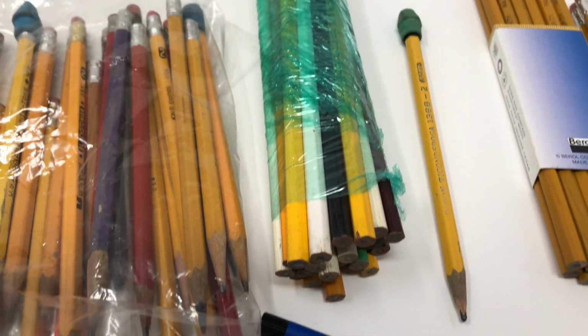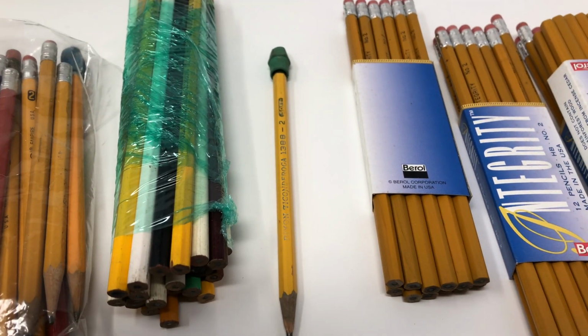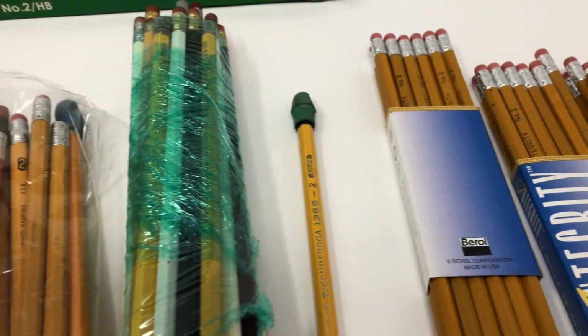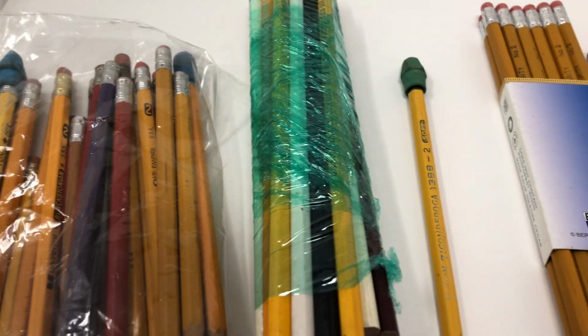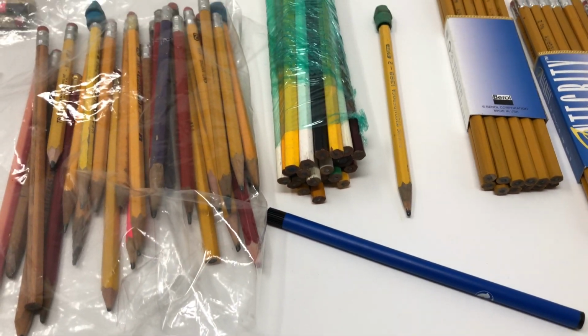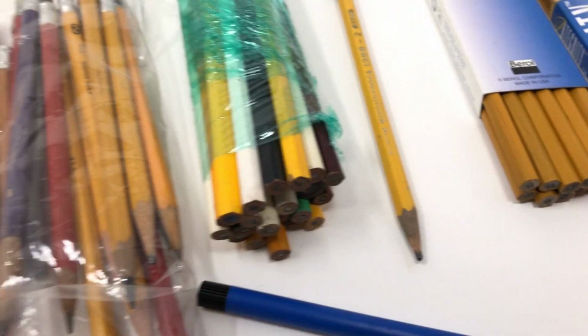But here's a few things you need to know about pencils, and what you're looking at. And it's not so much so you understand the value, but it's understanding how you can distinguish these pencils in your listing. So there are some things to know about pencils.